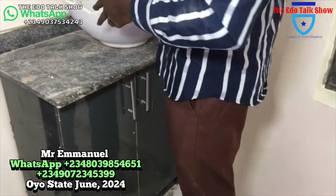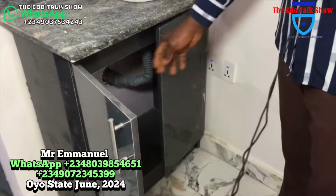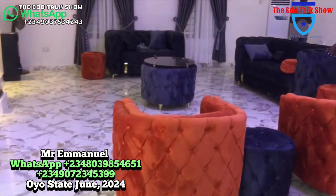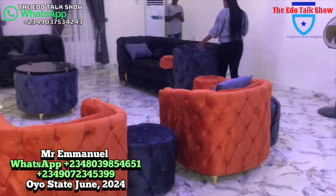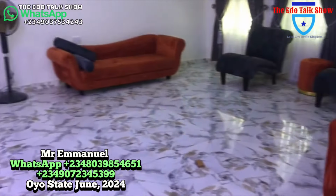Before eating, you wash your hand, open the tap water like this, and you close it. You can put anything here. You can put anything. Okay. These are our complete set of chairs. Okay. And with this one, when they decide. Yes.